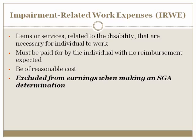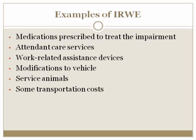So you pay the expense yourself, and it must be of a reasonable cost. Generally, that reasonable cost is what Medicare would allow for the expense. We can take that cost then and exclude it from your earnings when we are making an SGA determination. Examples of impairment-related work expenses, or IRWEs, would be medications prescribed for the impairment, or if you have insurance, the co-pays. We can exclude the co-pays for medication, attendant care services, work-related assistance devices, modifications to a vehicle, service animals, and in some cases, transportation costs.